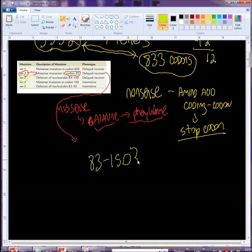Well, I think one thing we need to consider is how long this region is. So 150 minus 83, and let's see if I can do this by hand. Okay, here we go, 67. That looks right. So we deleted 67, and this is where we are going to run into a complicated situation, where we're deleting everything between 83 and 150.